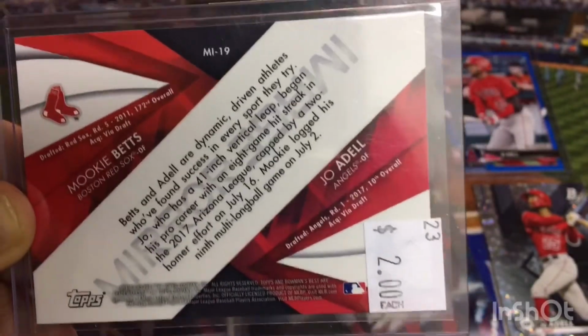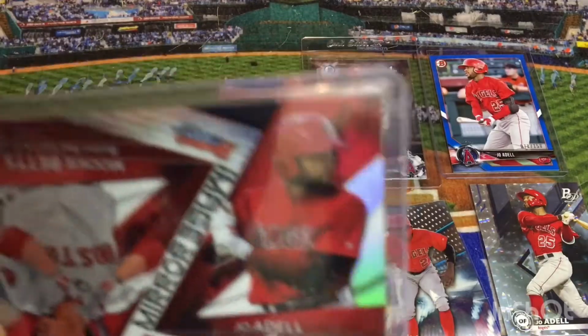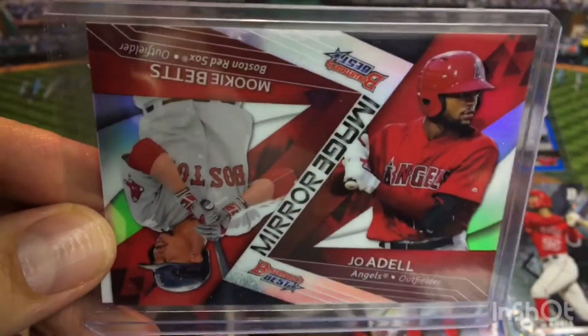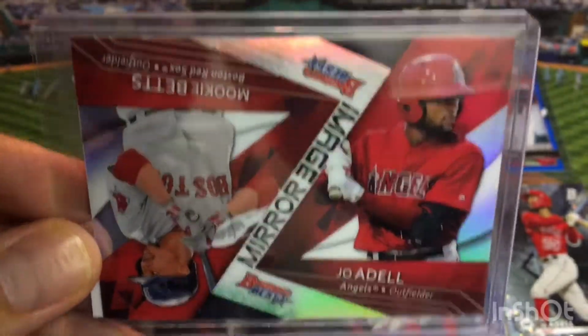You can see I purchased this from my local card store for $2. Shout out to Dugout Sports and Collectibles in Columbia, Missouri. If you ever need anything, look them up. They'll ship things out. Chase is an awesome guy to work with. Bowman's Best, Jo Adell, and Mookie Betts.